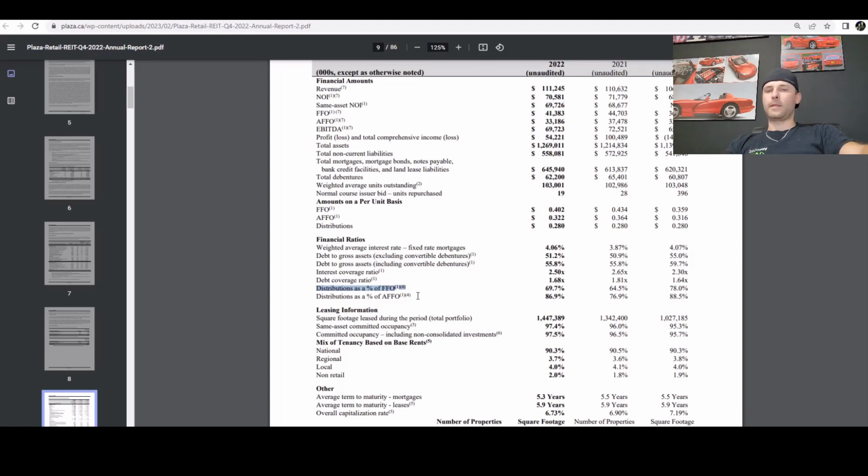Another few things that I do like looking at in a REIT as well is the average maturity rate on mortgages. In particular, this one is at 5.3 years, which tells me it's a little bit safer in a sense, just because if their average was like 1 year, they could be hit quite hard in this high interest rate environment that we're currently in.